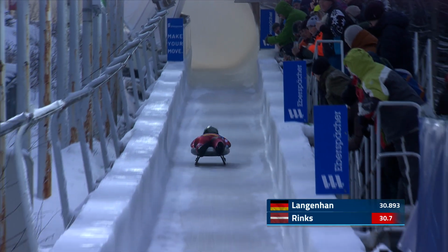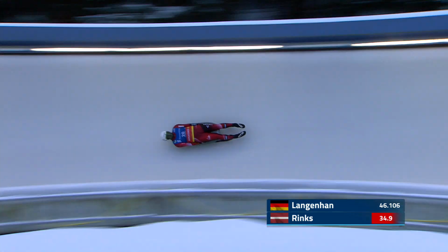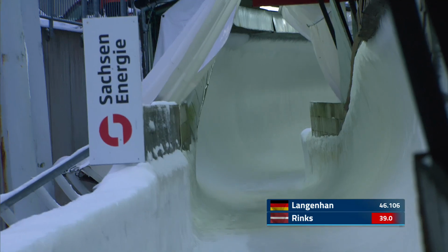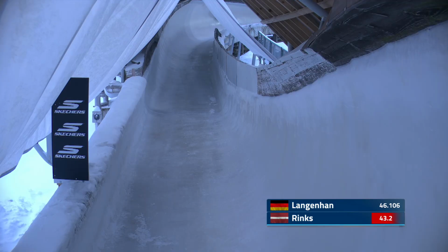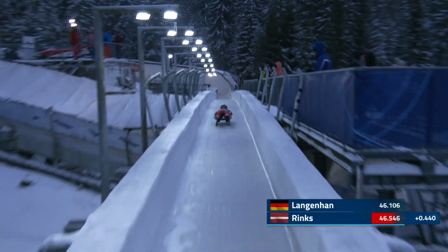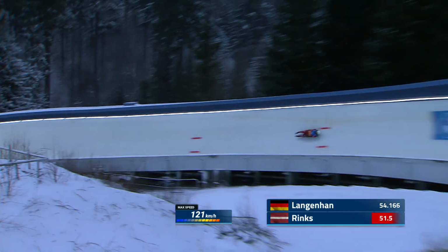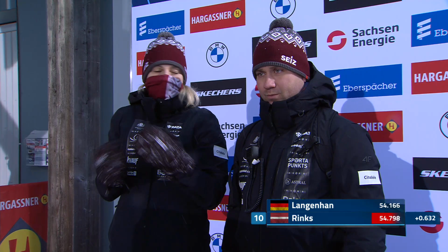And a nice exit there of curve 9. Again, the men have more speed through that section, so it's not such an issue as we'll have seen in the doubles. Staying really relaxed to that 11-12 section, so important. Such a great mix of tight turns, big sweeping turns, straightaways, this Altenberg track. A thrill a second, 100th of a second, 1,000.